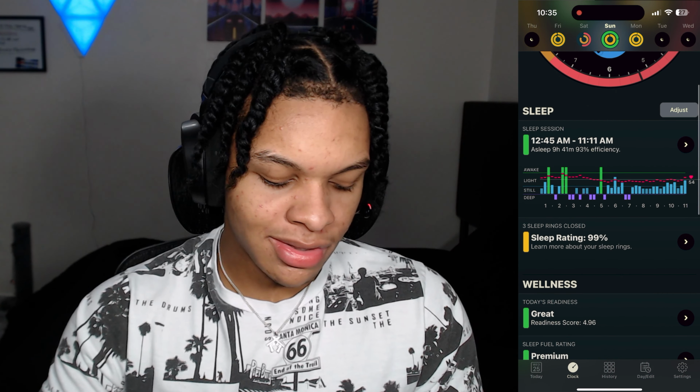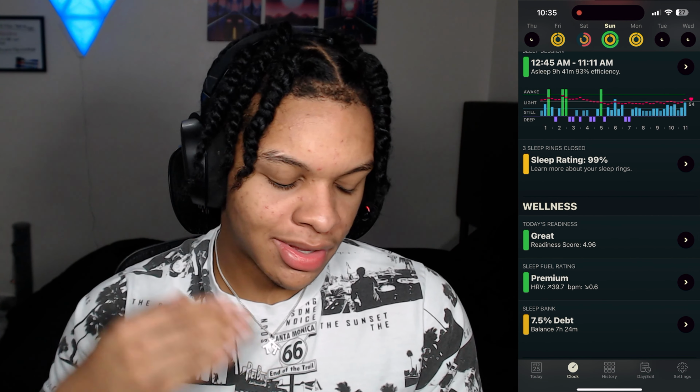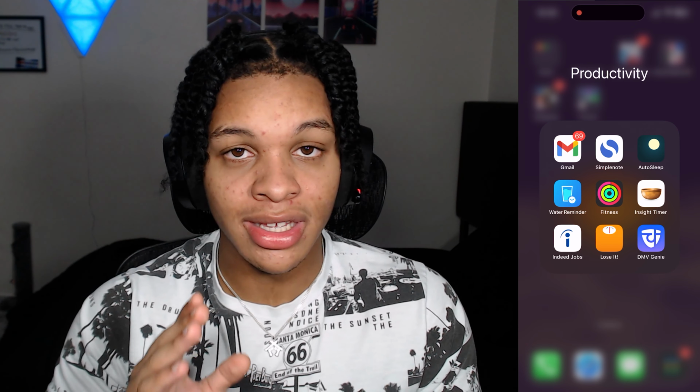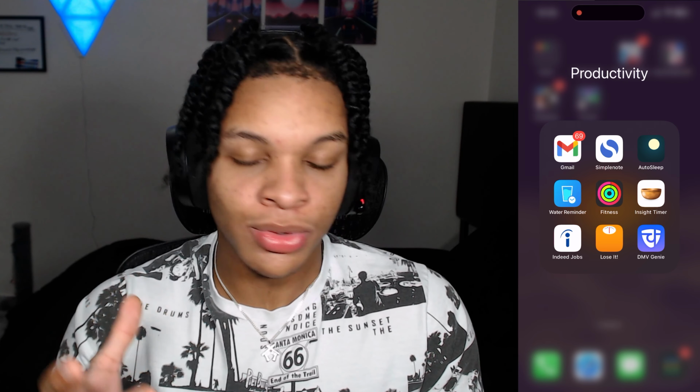You can also see the sleep rating. You can see the readiness for the day, the sleep fuel. It tracks your heart rate. I believe the app is also $5 if I'm not mistaken, or $10 for one time, and then you get the app forever. So that's why I also really love Auto Sleep, especially if you have an Apple Watch that is going to be able to work with the app.